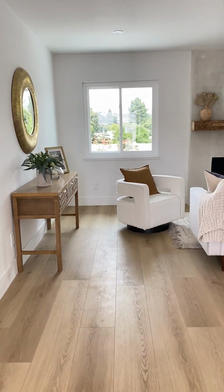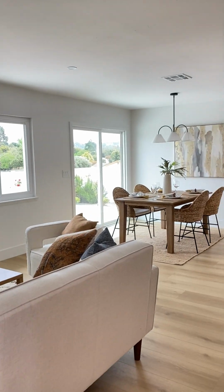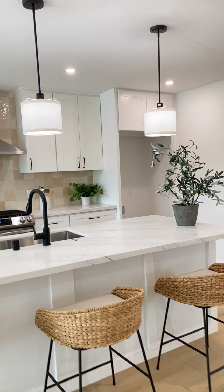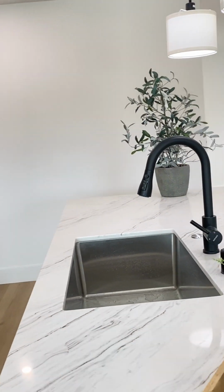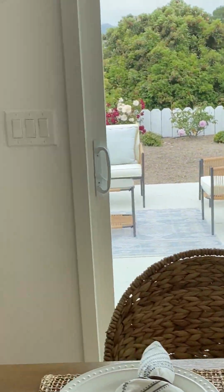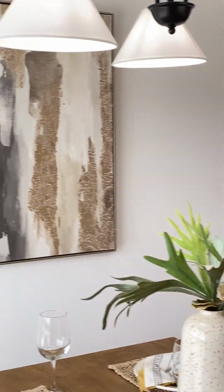Look at this. Luxury plank vinyl. Obviously, it's been staged. Oh, I thought I turned that light on. I'll do that again. Beautiful kitchen. Gas range. I mean, folks, look at that. Under counter sink there. Quartz countertops there. And up here, dining room. Yeah, everything's LED.